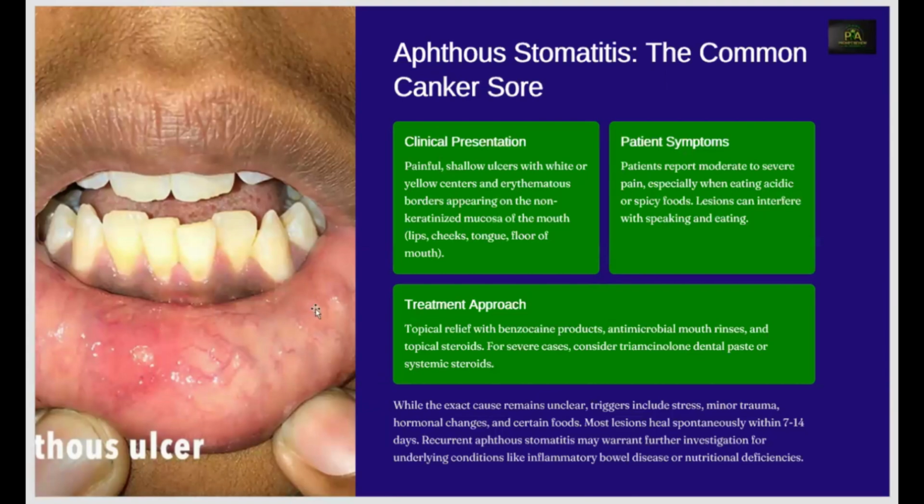So this is aphthous stomatitis. Aphthous stomatitis is under ear, nose, throat. But you can see this picture because we are talking about skin. In ENT, they can describe this for you as a painful shallow ulcer with a white or yellow center. This is the one that we always treat with magic mouthwash. It can be worsened by eating acidic or spicy food. You can see the diagram shows shallow, painful ulcers inside the mouth.